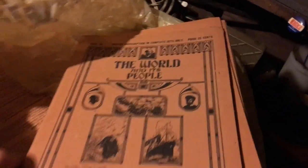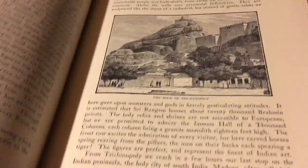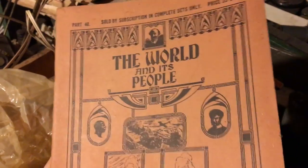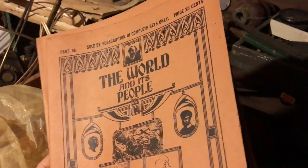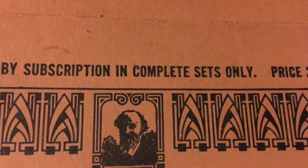The World and Its People. It says sold by subscription and complete sets only, price 25 cents. It's interesting. Like pamphlet style. Where's the date? 1924. That's cool. Like these are destined for the trash. I don't know if they're worth anything, but the fact that they're like 100 years old, I'm going to have to grab some of those. Maybe not the complete set though. We'll see. I'll look them up.